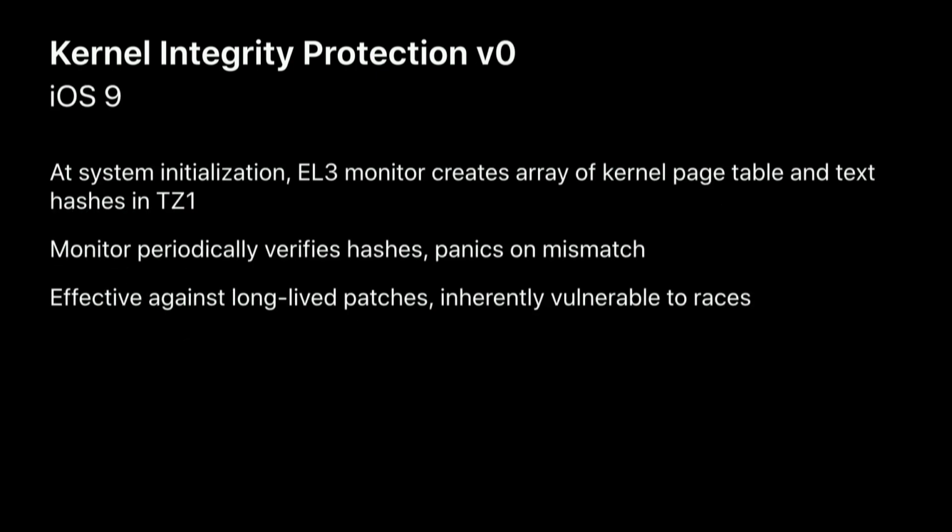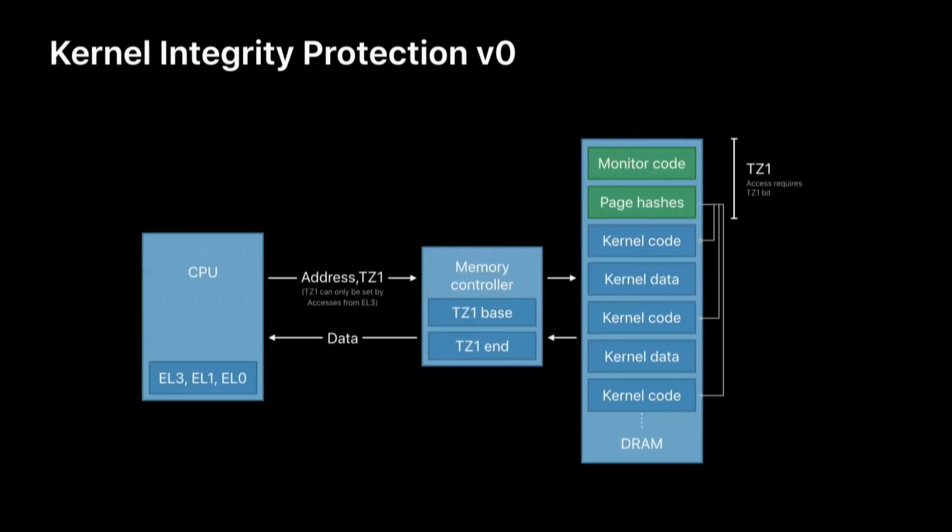So V0 was our software-only prototype. And the way it worked is by creating a secure EL3 monitor that would create an array of kernel page tables and text hashes. Periodically, it would verify them. It would panic if there was a mismatch. And as we expected, this was effective against long-lived patches, but a monitor like this is inherently vulnerable to races, which we knew. So here's just what that monitor looks like.